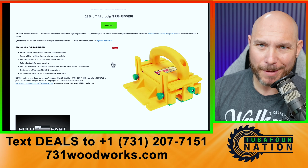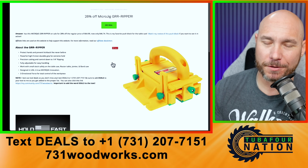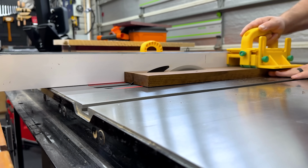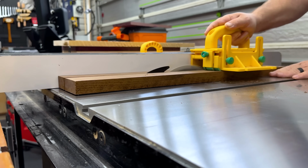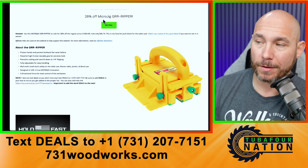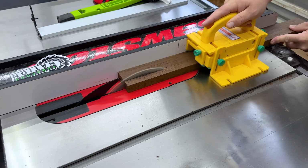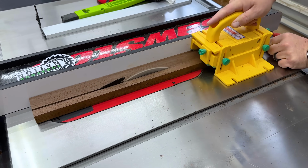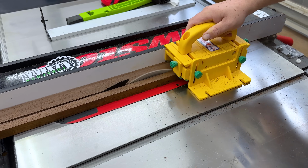Next up, the Gripper. This is my favorite push block. I use this all the time in the shop. It stays on my table saw. This thing is great for ripping thin strips or boards that are thicker. I like that it has a little foot that drops down. It's really stable. This is one of my favorite safety tools I've ever bought in the shop. These are 28% off right now. They're regular $64 or $65. Right now, down to $46. This is a heck of a good deal for this push block.